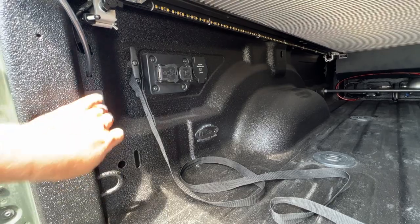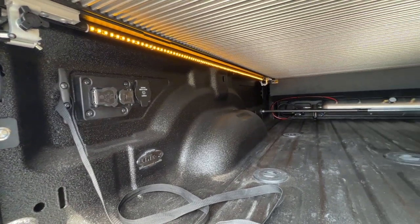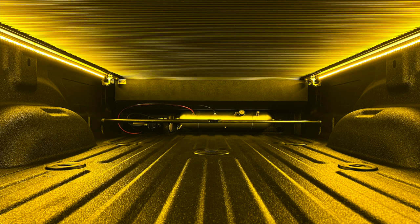Lights for the bed are a major thing, and on the 1500 we had the factory LEDs, which I hated because after about a minute they turned off. So this time around I opted to install my own, and I went with amber so I wouldn't kill my night vision every time I needed something out of the truck.